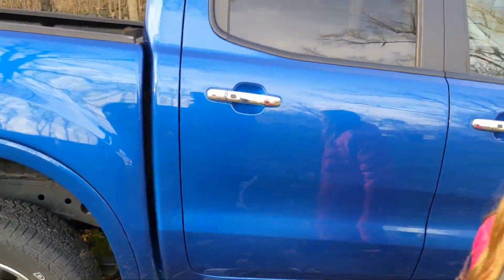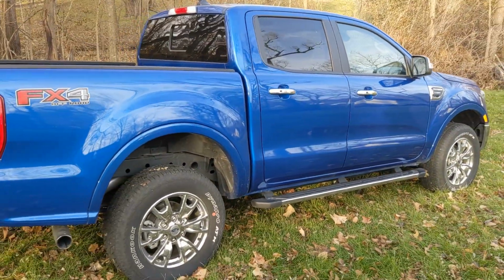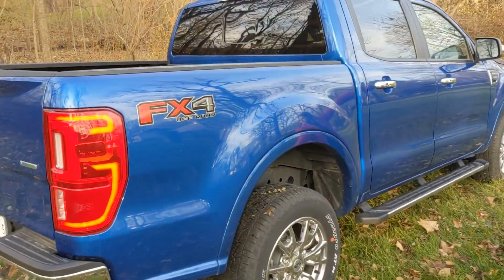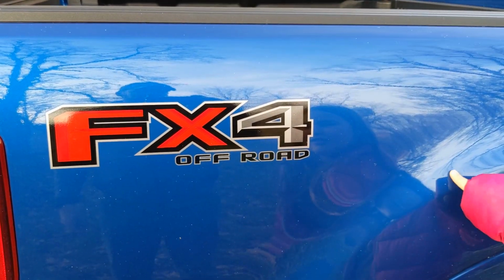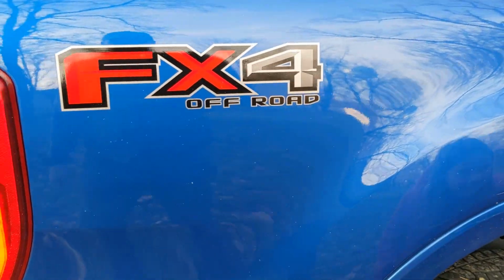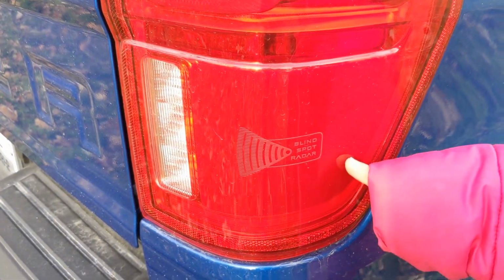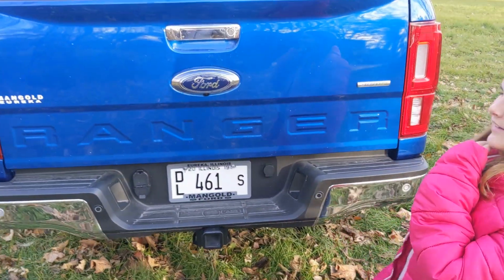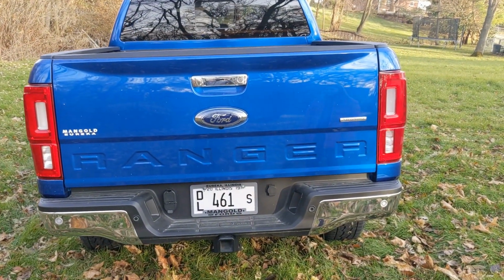Another thing about these, the crew cabs have plenty of space, I think, for a family of 4, even if you need to take an extra person with you. This one being the FX4 off-road does give you the limited slip, or in this case, the electronic locking differential now on these. And then this one, because it's a Lariat with the technology package, does have the blind spot information system. Ford did a great job with the back, having the Ranger embossed on the Ranger tailgate itself.